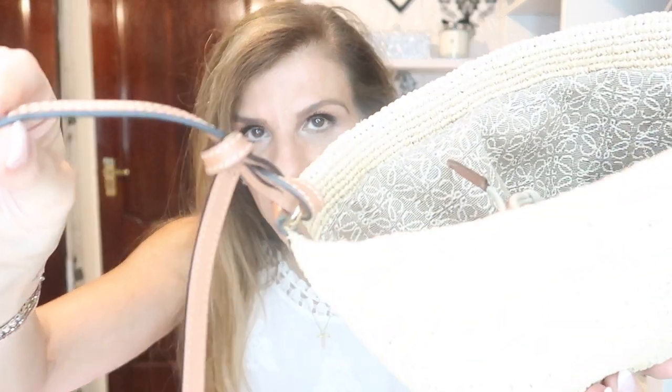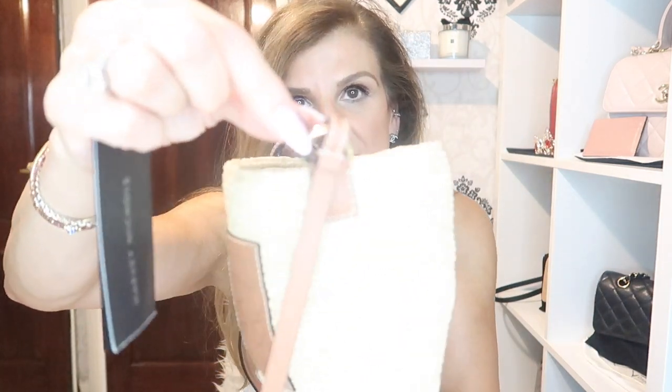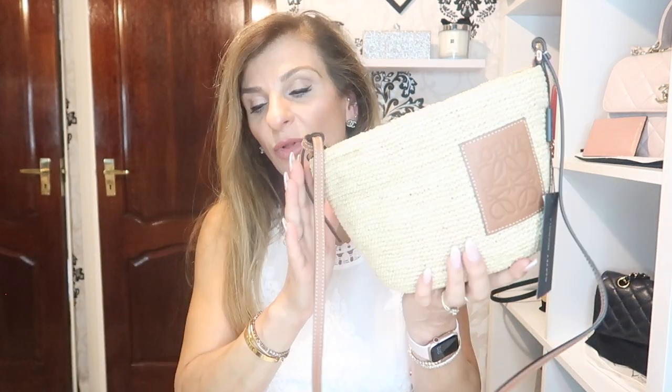Now, as far as I can see, it is only detachable on the one side. So it's like a knot there, and I cannot see how it is detachable from that side there. Can we see that there's absolutely no way? So it's detachable on the one side, so that's not quite right on the site.